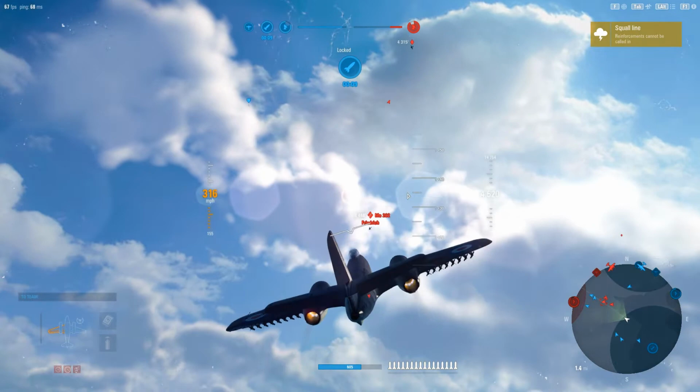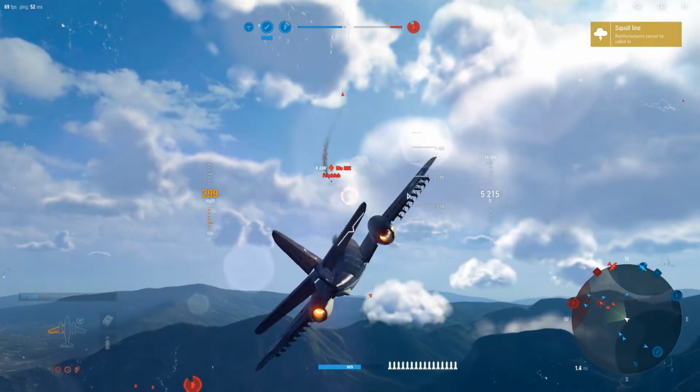Our military base is launching strikes on the enemy. This will make things easier for you.